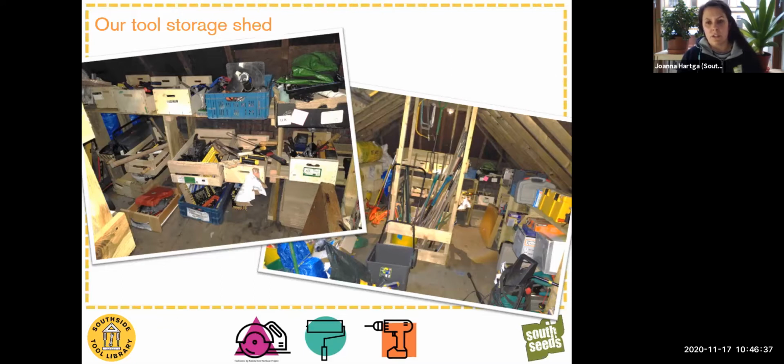Our tool storage location's not on the same site as the office that we run the tool library from. But we've had this storage facility for some time. We got it through an arrangement with a local tradesperson who owns it, so we basically use it for free. So it's locked, it's got CCTV, dummy CCTV actually, to deter thieves, and so it's quite secure really. So that's what you really want, something that's secure.